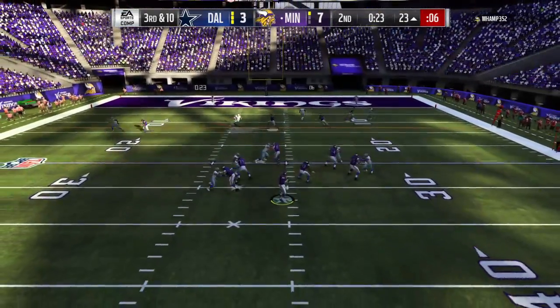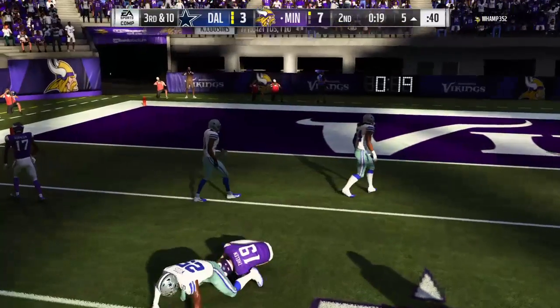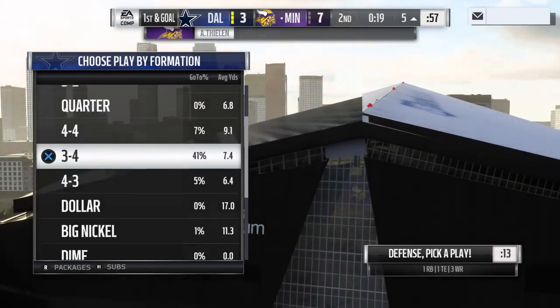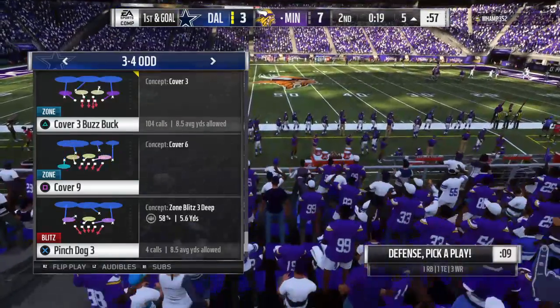On third down, Cousins. Open man is Thielen. It's complete. And able to get him down, but he does reach the 5. And now before this first down play, we're going to get a timeout here, as they stop it with 19 seconds to go in half number 1.